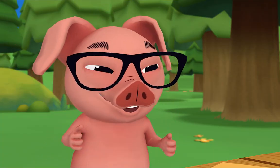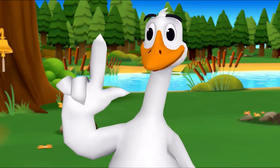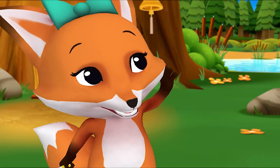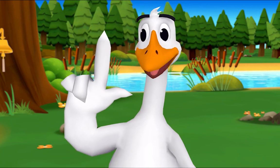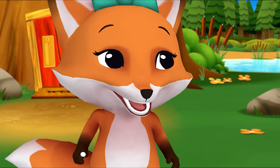Mr. Goose, can we trace a letter? Absolutely. Let's practice making the letter Q. Who can think of a fun way to do it? I know! Let's trace letters with a glue stick! Well, that sounds like a great idea. Fox, why don't you go first? Okay!